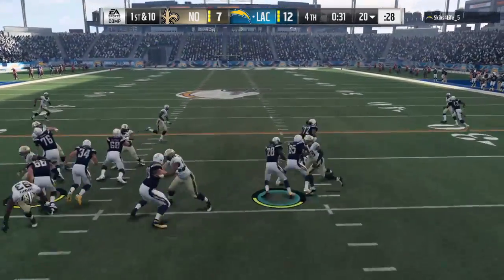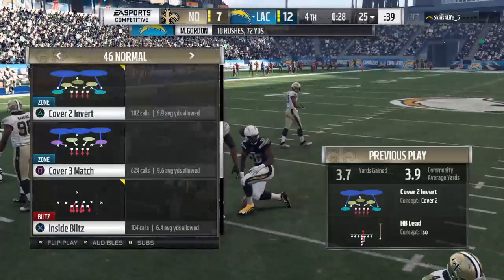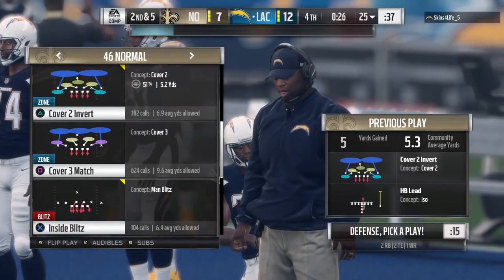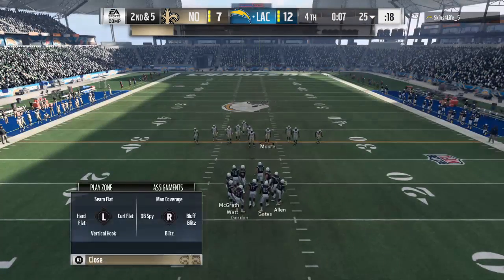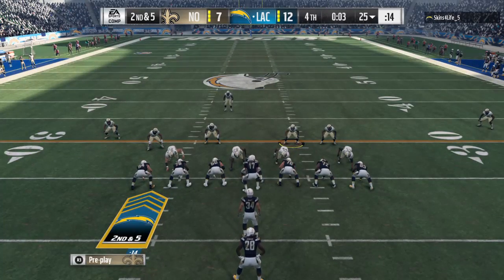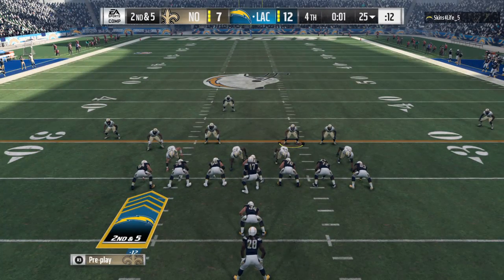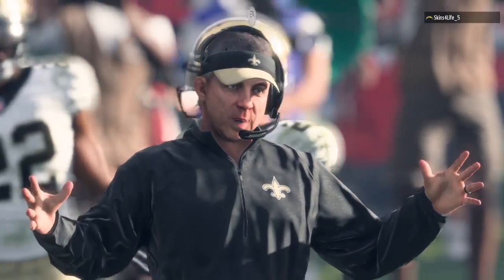He'll start the drive with a run by Gordon. And he'll find some space up to about the 25. 5 yards on the carry. Good pickup on 1st down. Something to think about with these Chargers. They had 4 losses a season ago when leading with 3 minutes or less. So you think that their fans right now, they're hopeful, but not necessarily expecting it to go their way.